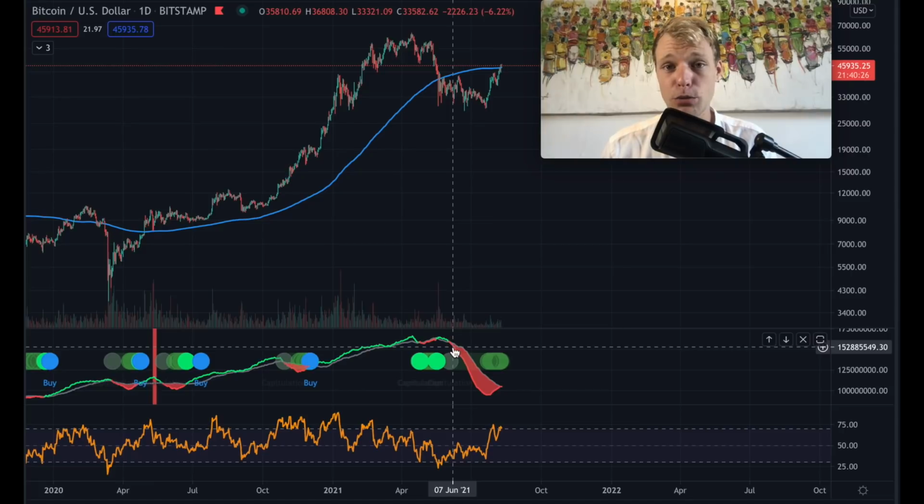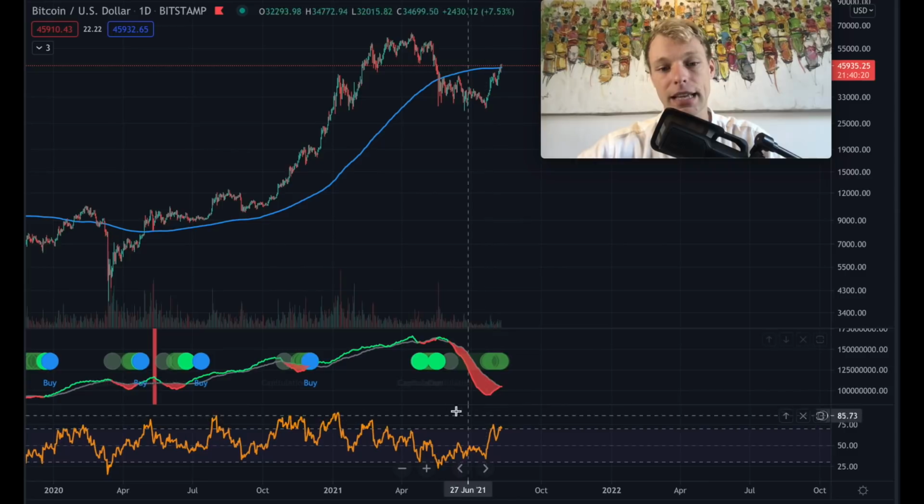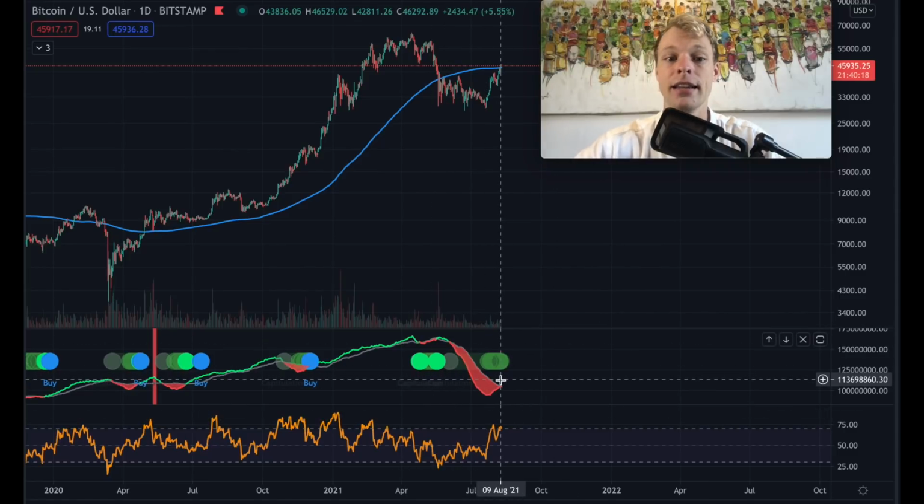So what we can see right here is that when the green line goes below the gray line, we have an inversion of the hash ribbon right here, and it will turn red. And what this basically means is that the miners in the shorter-term time frame are stopping their operations, which means that the hash power is decreasing in such a rapid decline that it is decreasing faster than the longer-term moving average over the hash rate, right?